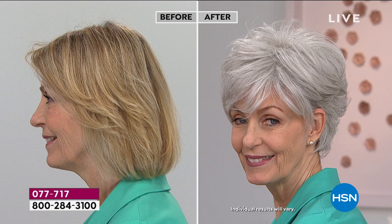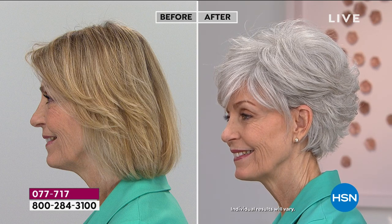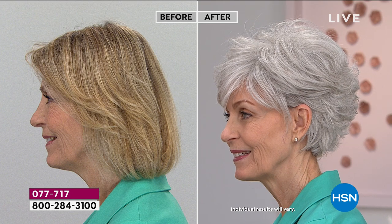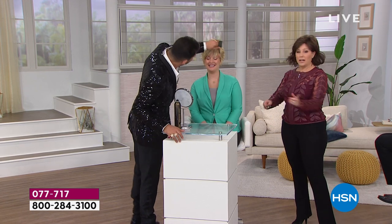So if you take a look at her hair, her before is really long, and we have it all wrapped up underneath and twisted. Well, not the one we're looking at, we're going to go to another one. We're looking at this one. So she has really long hair. I have long hair down to here.